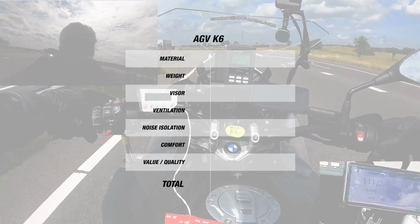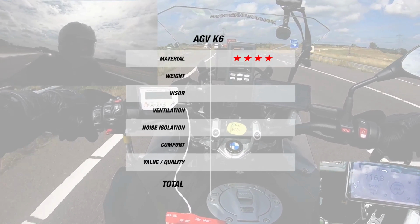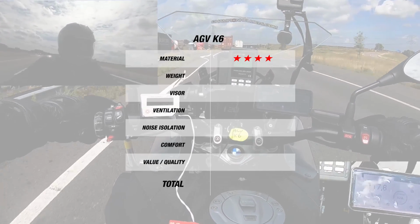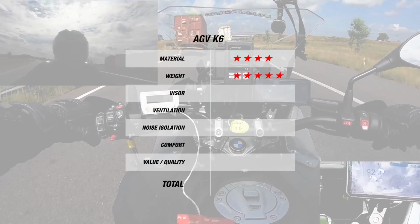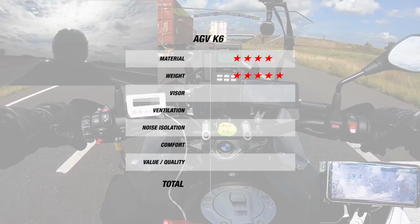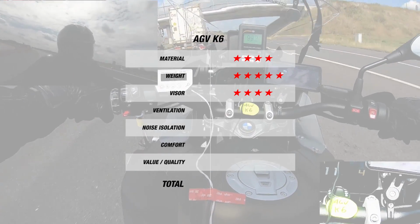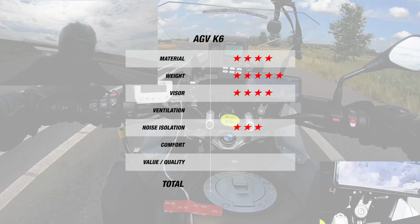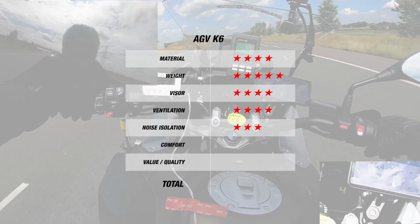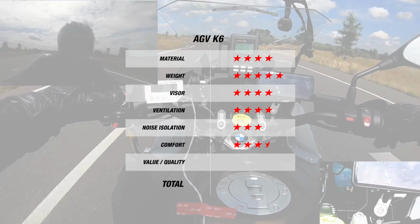Overall, the K6 did well for our ratings. For material, the K6 gets 4 stars thanks to its carbon aramid shell and 4 shell sizes. For weight, this material has shown through with a comfortable 5 stars. For the visor, the K6 also brought everything we were hoping for with another 4 stars. For noise, the K6 gets a decent 3 stars for its 101 decibels. For the K6's ventilation, this helmet gets another 4 stars for a difference of 1 degree. Lastly, for comfort, this helmet also did well with 3.5 stars for the quality liner.